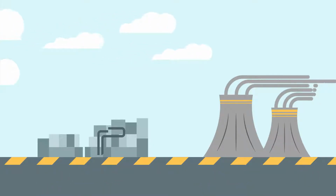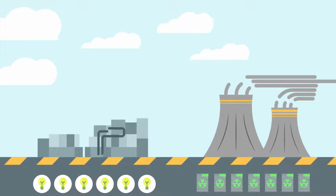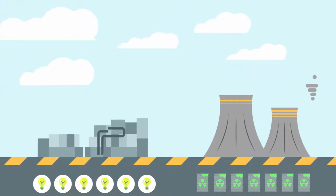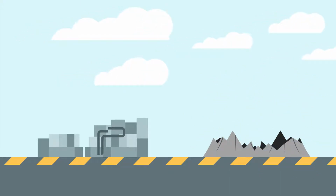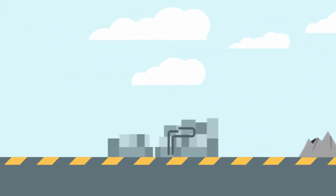And it doesn't stop there. Nuclear fusion produces far less radioactive waste than a nuclear fission reaction. And when something goes wrong, it doesn't turn into a nuclear explosion. Nuclear fusion would be a cleaner and safer source of energy.